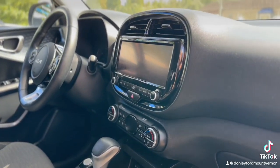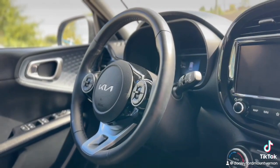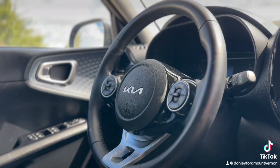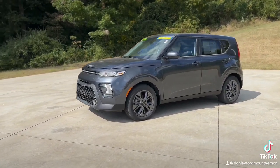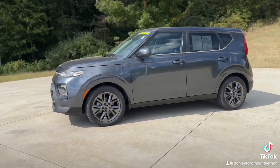This Kia Soul EX is loaded with convenience and safety features. It's also still under manufacturer's warranty. Priced at just under $20,000, this is a great choice.